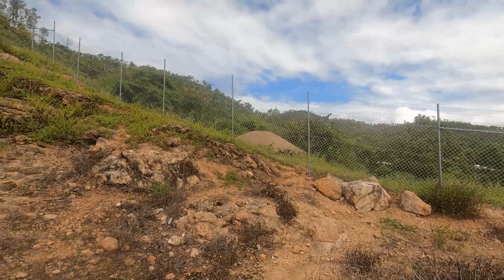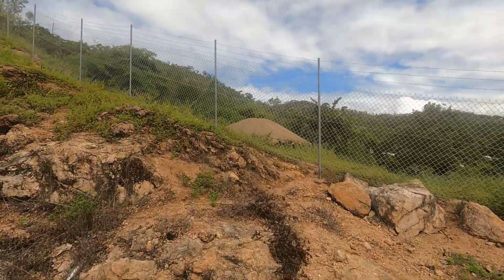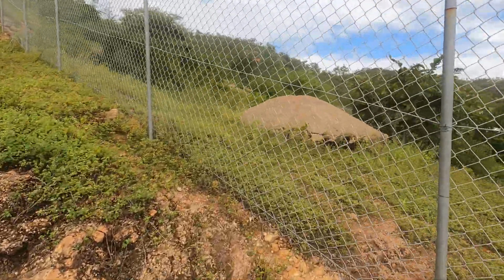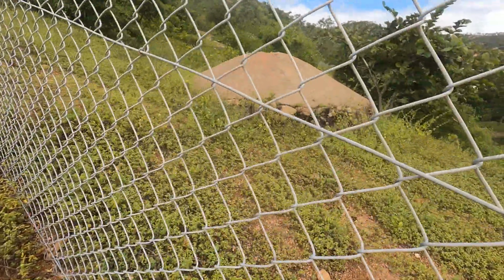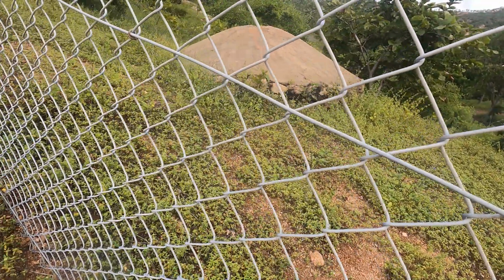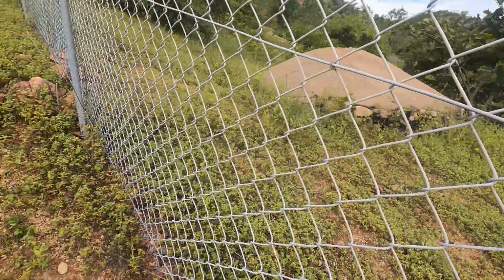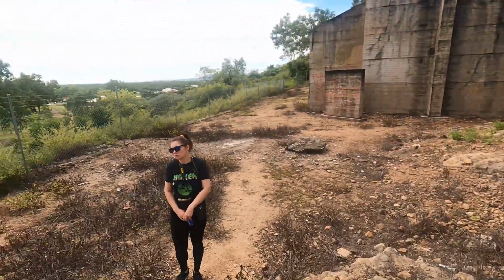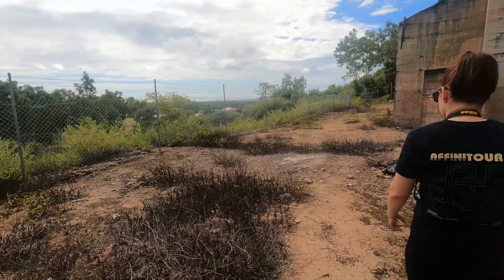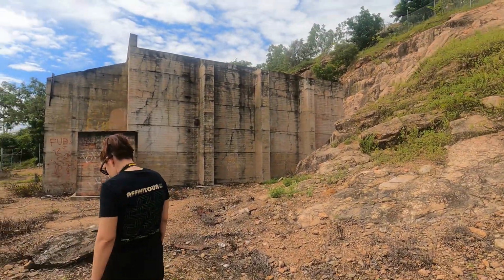That rock here. Yeah, it's like someone's poured sand on top of it. That's something. That's like an igloo. Oh, that might have been their water reserve. Yeah, that might have been their water tank. We'll have to go around and have a look at that. It's really cool.